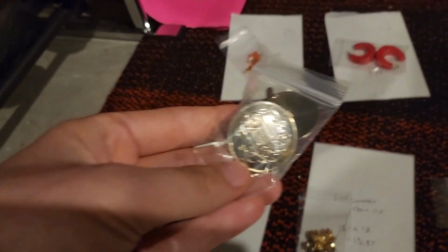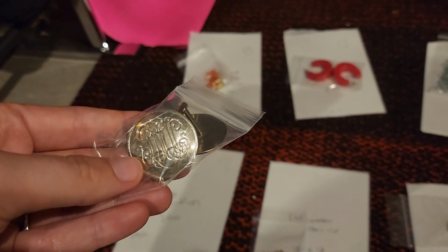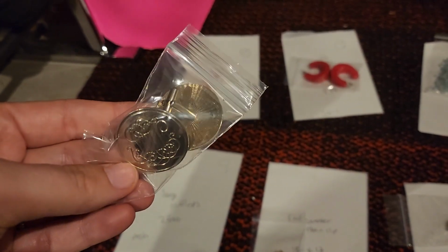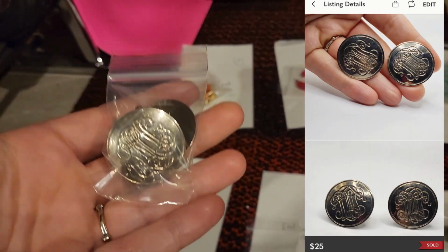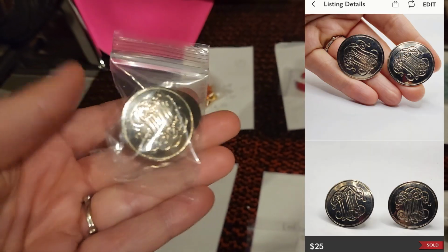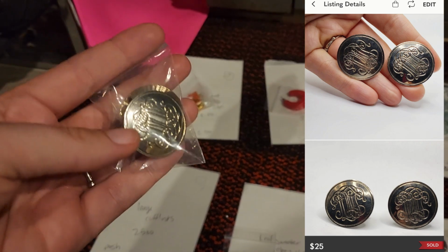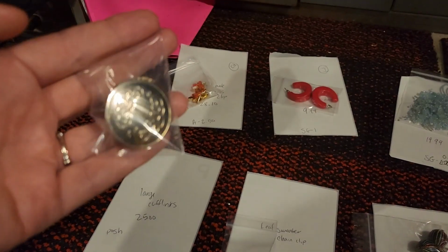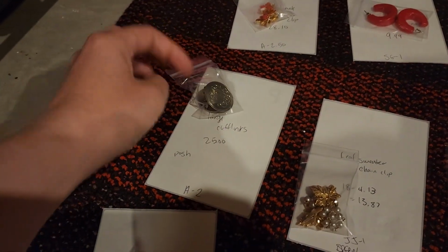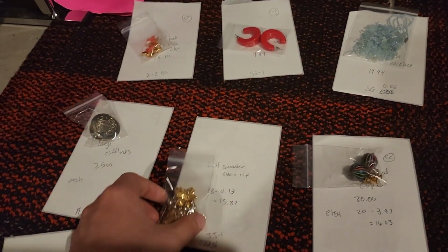Okay, these cufflinks I got at that antique store where everything was like $2 in these bins that you sort. So these I paid around $2 for. I got them because of the size. And the first picture I believe is me holding them in my hand just to show how big these actually are. What do you know? They sold for $25 on Posh, and I paid $2.